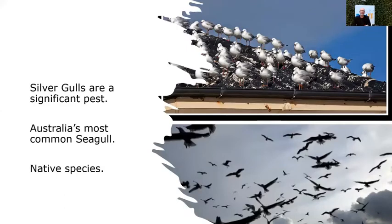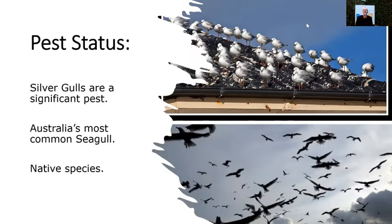So silver gulls, I guess they're pest status. I seem to have lost pest status. We know in Australia that they are a significant pest. They're Australia's most common seagull. And being a native species will determine how we deal with this bird in what you'd call a pest situation.